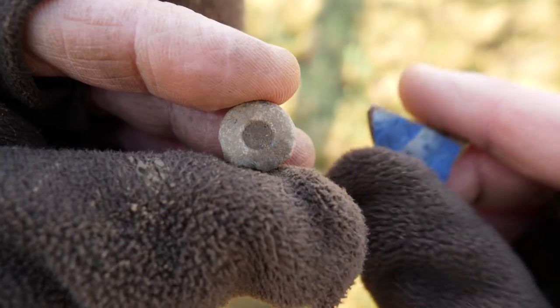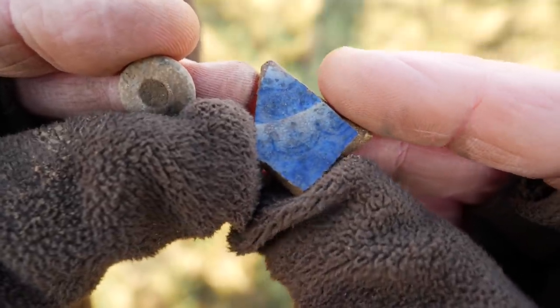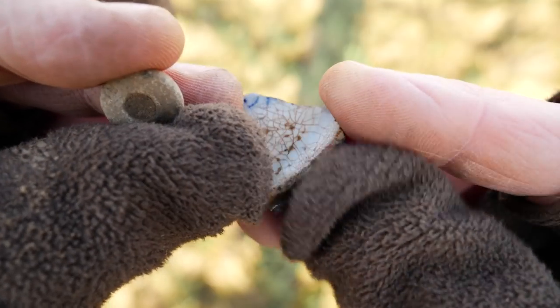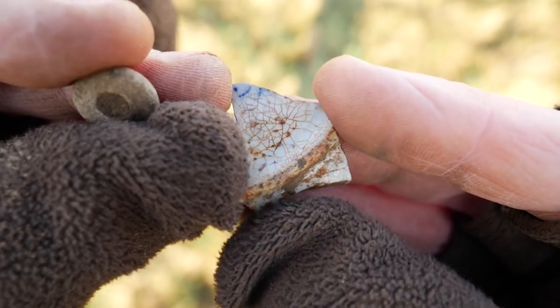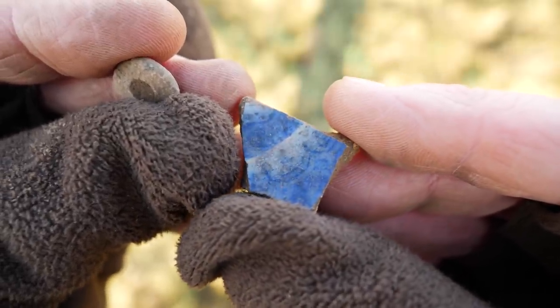I was digging for this little washer here when I came up with this beautiful piece of china. Yeah, it's amazing to find something beautiful like this in the middle of the countryside here. All I can come up with is that this was used as a picnic area, and maybe they smashed a beautiful little plate. I don't know. Of course there could be many other reasons for it, but it's an old piece of porcelain. Beautiful.